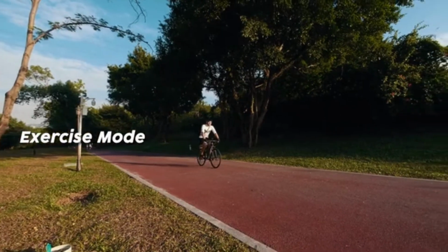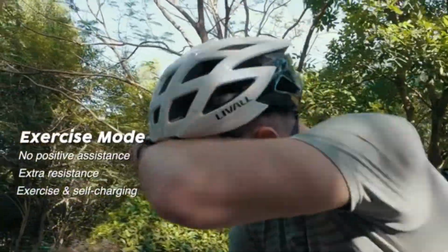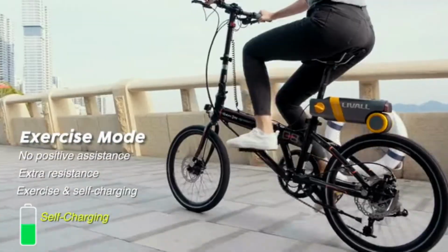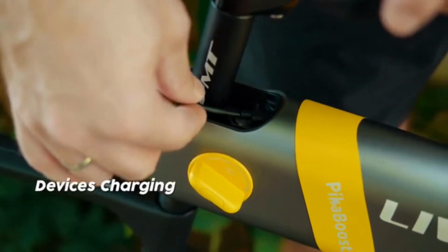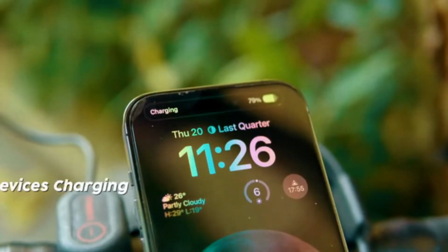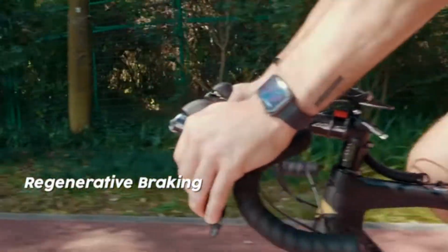In exercise mode, PikaBoost doesn't provide any assistance, but adds extra resistance for exercise and self-charging. It will convert kinetic energy into electric power to help increase the battery's endurance. With the integrated USB port, you can charge other electronic devices. Regenerative braking is supported when the bike is braking and decelerating.